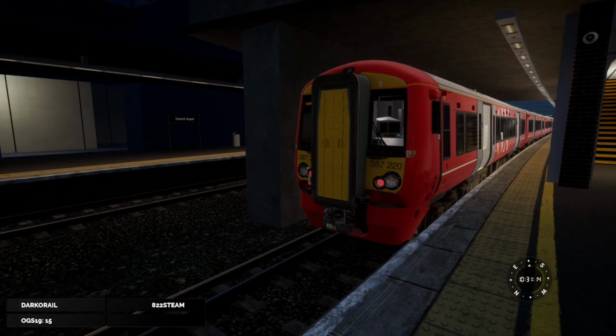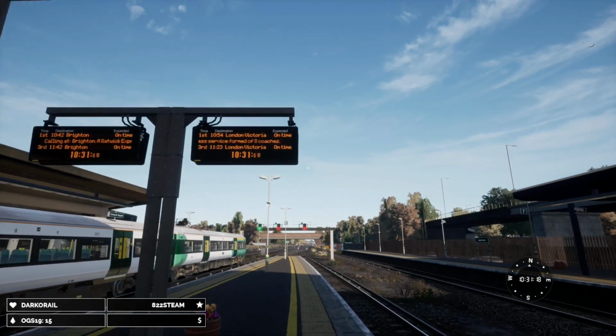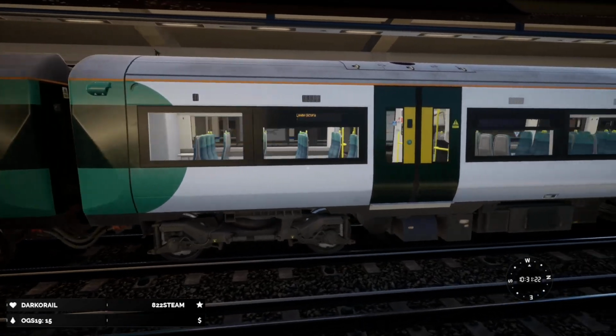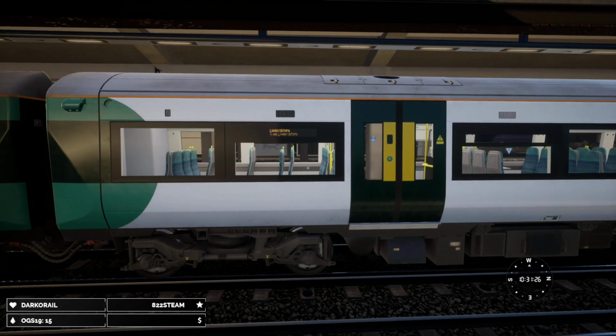Red lights nicely on the rear there. See, now it's flicked over to 10:54 London Victoria. So that's going to London Victoria. Where's that calling at? This train calls at East Croydon, Clapham Junction and London Victoria.